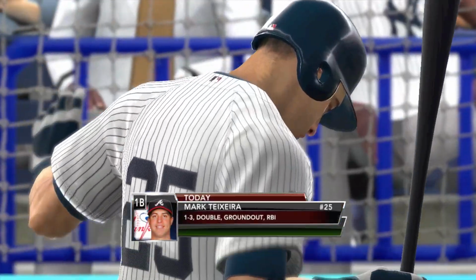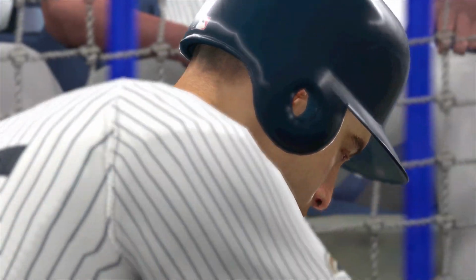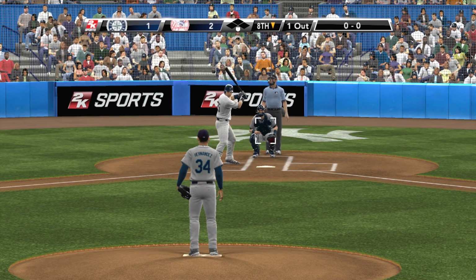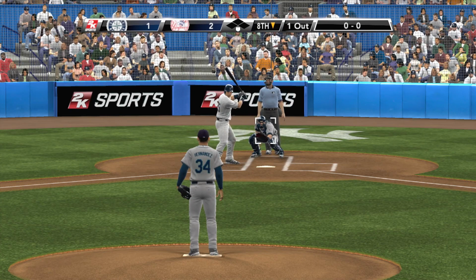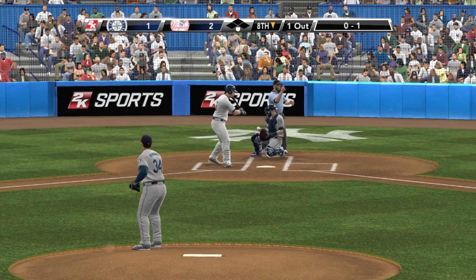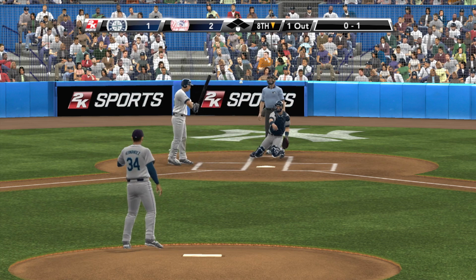And it's Mark Teixeira now. Doubled home a run in his last at bat. Bases empty, 1 out. Fresh count on Teixeira. Here it comes. And Hernandez got him to go around on that one. First strike.